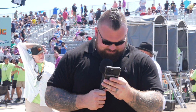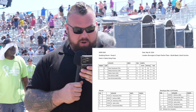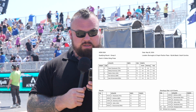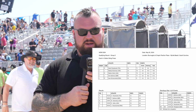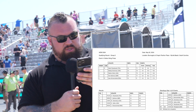Right then, Group 5 event 4 down. Roskowski did 14. Tom Stoltman tied on 14, so well done to the Polish. Dawinski 13, Goltry 13, and Schoenwinkel 12. So Schoenwinkel has lost his lead there. Tom Stoltman in the lead on 21.5, Schoenwinkel on 17, Dawinski on 16.5, Goltry on 13.5, and Roskowski on 11.5.